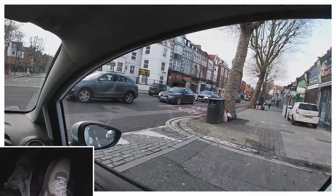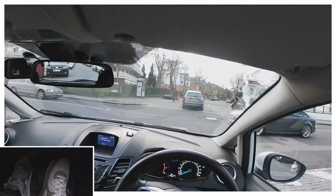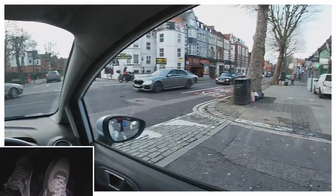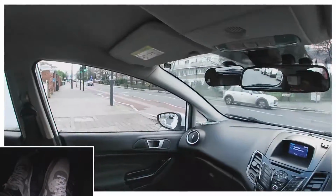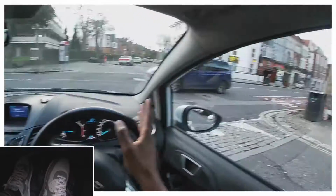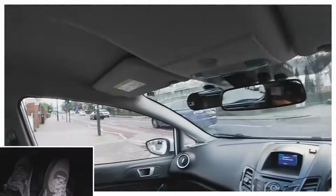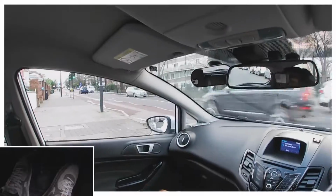So here I'm turning right. There's cars on my right which have priority. There's also cars potentially from that side, but right now it's empty, which could change by the time these guys have given me way, or by the time they've moved out of the way. So I'm going to keep an eye on the left, keep an eye on straight ahead, and keep an eye on the right as well. Right now there's quite a few cars from the left, but there's no one on the right, and I can see there's no one indicating.